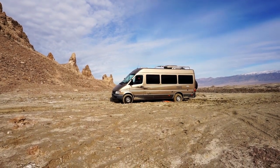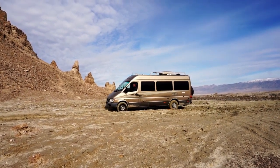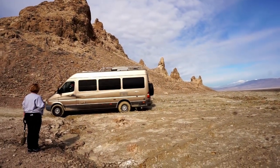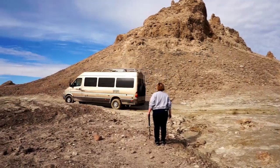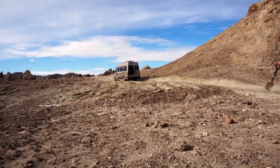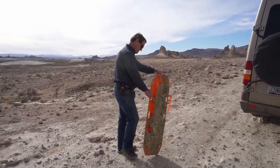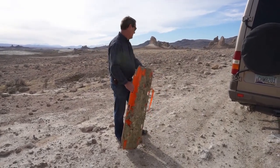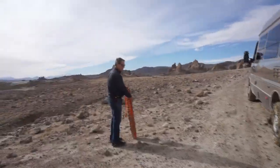Ready? Yep. Okay. So the MaxTrax saved the day, but boy, they're heavy with all this mud in them. And we sure got a lot of mud on our typical RV here. Look at that.